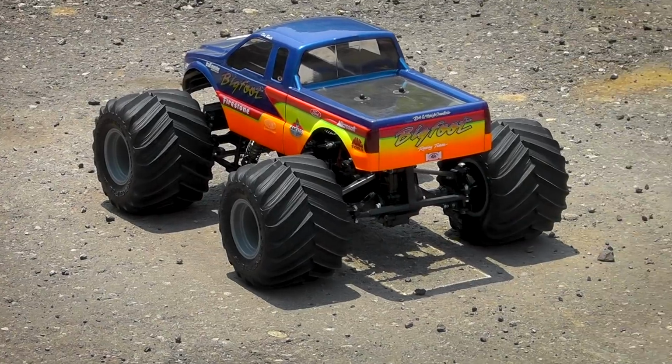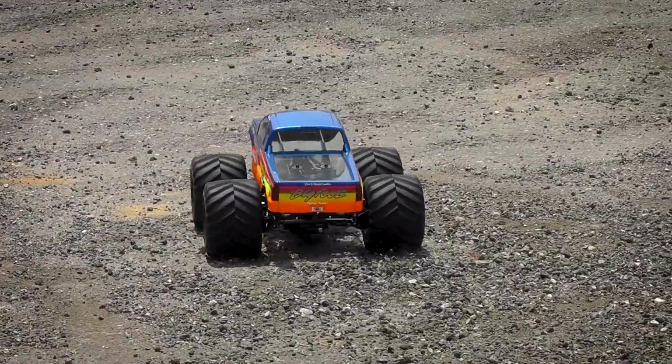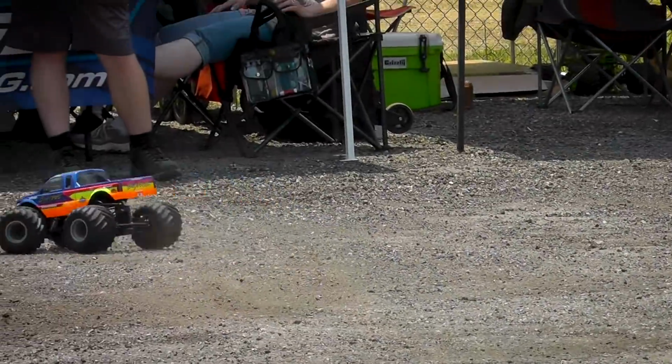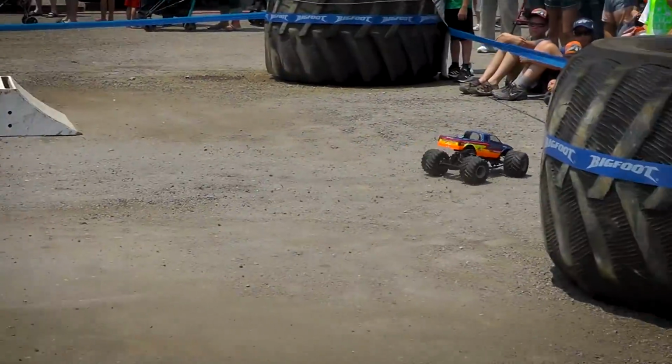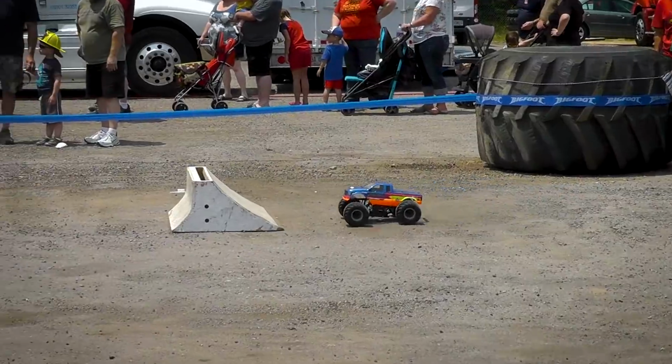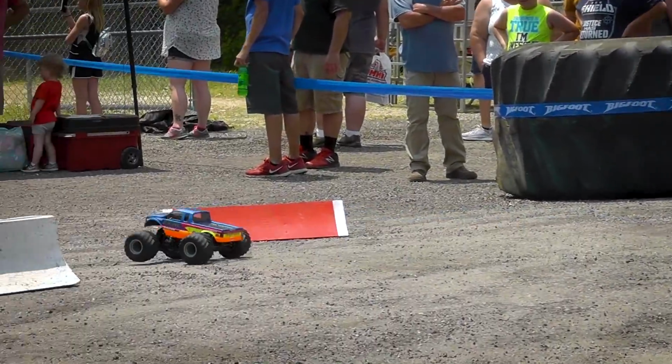So, finishing up the event, we went into freestyle. The freestyle was actually kind of fun, I thought, because they rearranged the track with new obstacles again. A lot of people signed up for it, which sometimes guys are a little afraid to throw it out there in freestyle. We went a little bit crazy and ran one of our show bodies. Unfortunately.